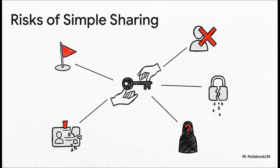So what happens if you just decide to ignore the rules and pass your password around? Well, the risks are pretty serious. We're talking about anything from getting your entire account suspended or even banned for good. But it's not just that. There are major security threats too, like your password getting leaked or your personal data being compromised. And that's especially true if you're thinking about jumping into one of those group buys with strangers.